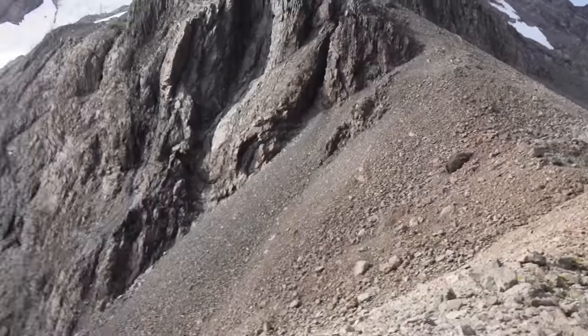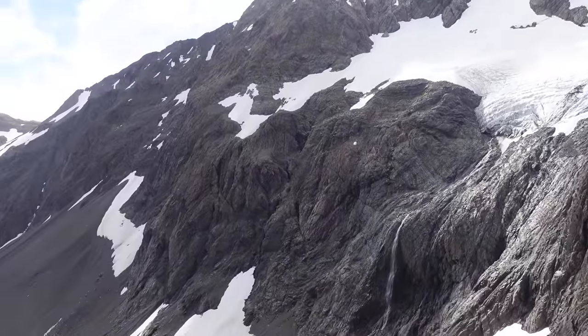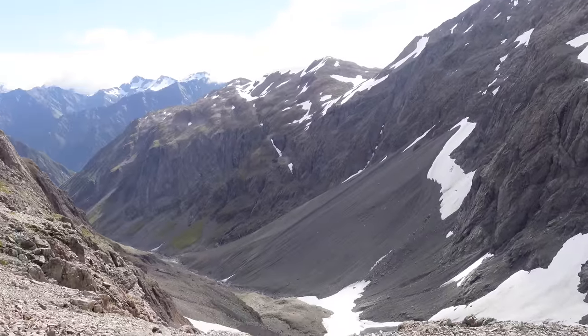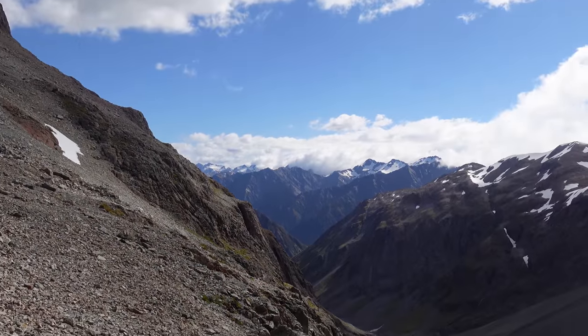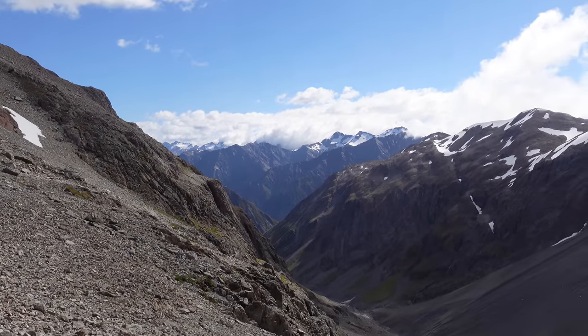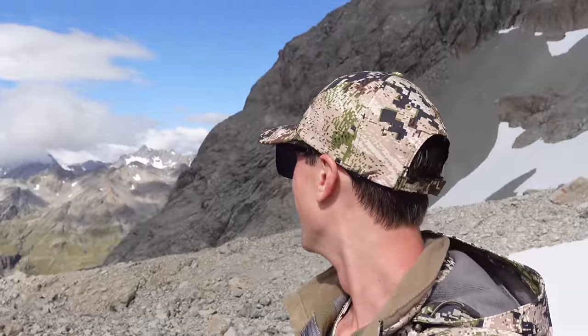Check this out, we've made it. Whitehorn Pass. Wilberforce that way. And camp all the way down the bottom. But oh, I'm absolutely bloody wrapped. She's had a massive day.